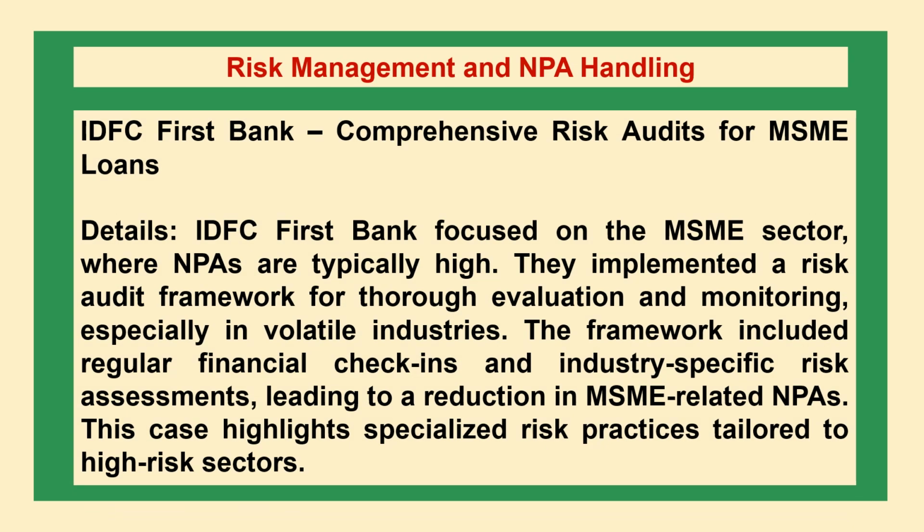IDFC First Bank comprehensive risk audits for MSME loans. Details: IDFC First Bank focused on the MSME sector, where NPAs are typically high. They implemented a risk audit framework through evaluation and monitoring, especially in volatile industries. The framework included regular financial check-ins and industry-specific risk assessments, leading to a reduction in MSME-related NPAs. This case highlights specialized risk practices tailored to high-risk sectors.